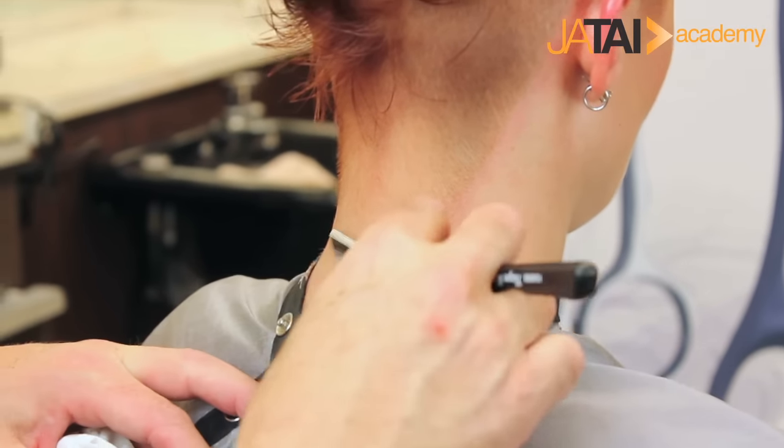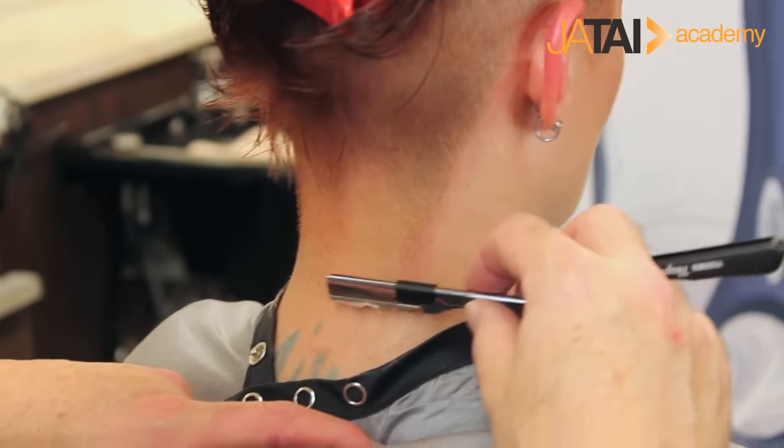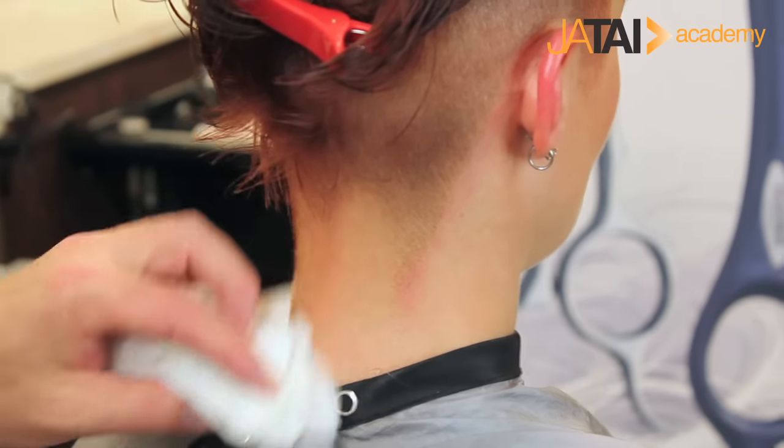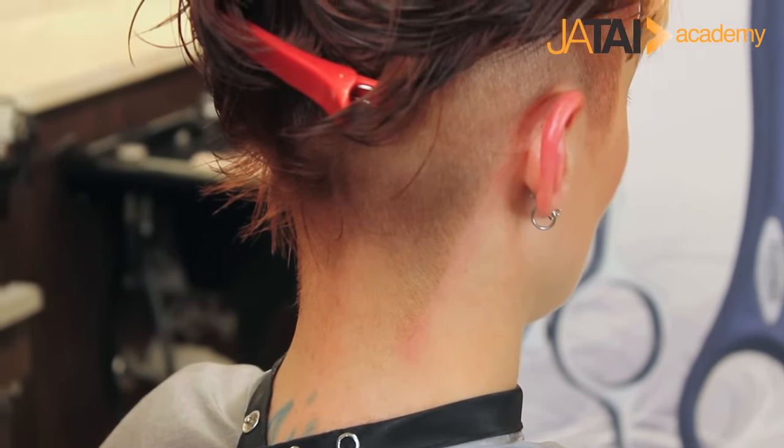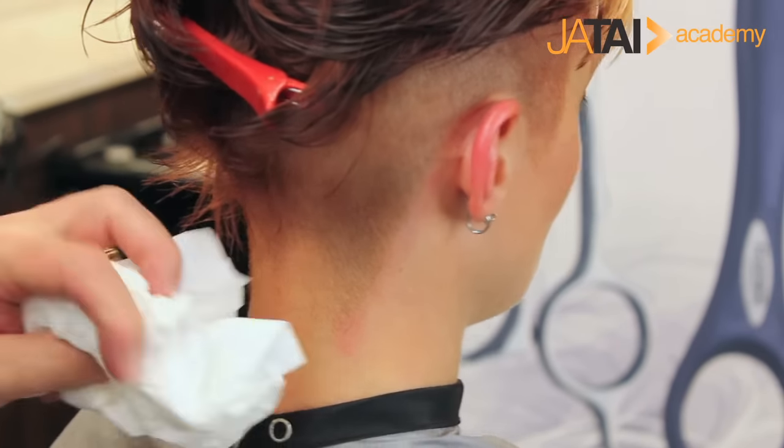I'm going to stay low here. I don't want to block a neckline, but I'll clean up any extraneous hair beneath it, allowing a nice natural finish to the base of the neckline, befitting a short haircut of this type.